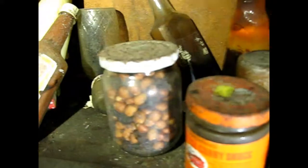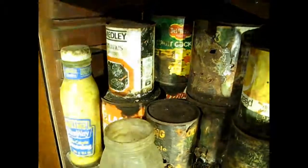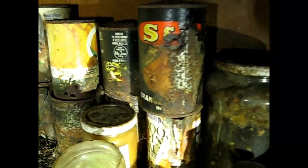Yeah, again, things kept in little jars and things. The Heinz salad cream. We think that was 1970 something. Can't remember what it was, but caster sugar. There's a store, so much stuff.